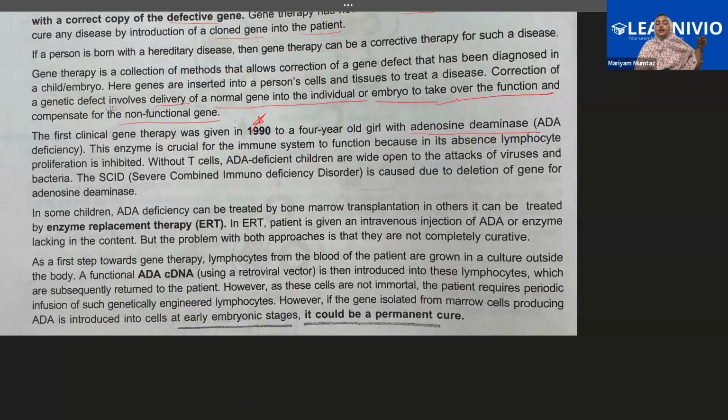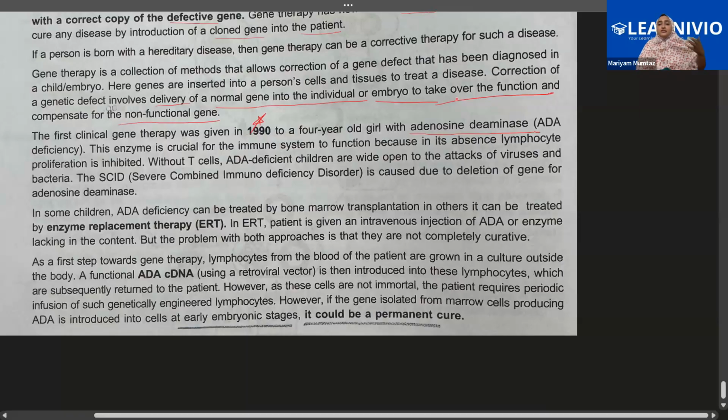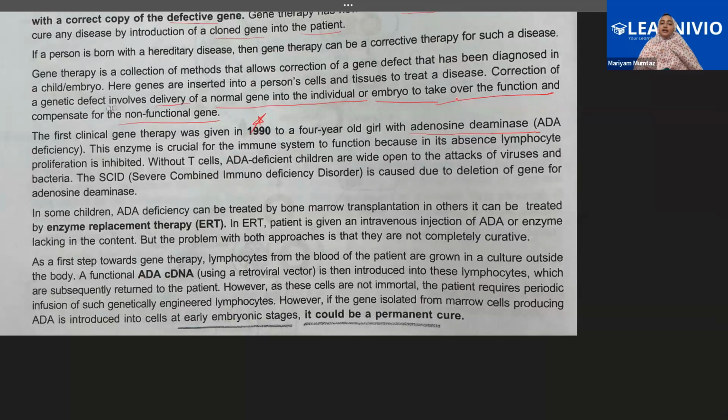a disease. So, adenosine deaminase is very important for the immune system so that proper fighting of the pathogen, fighting of the foreign particle, can happen. Okay, but whenever it is absent, the lymphocyte proliferation is inhibited, meaning the lymphocytes.